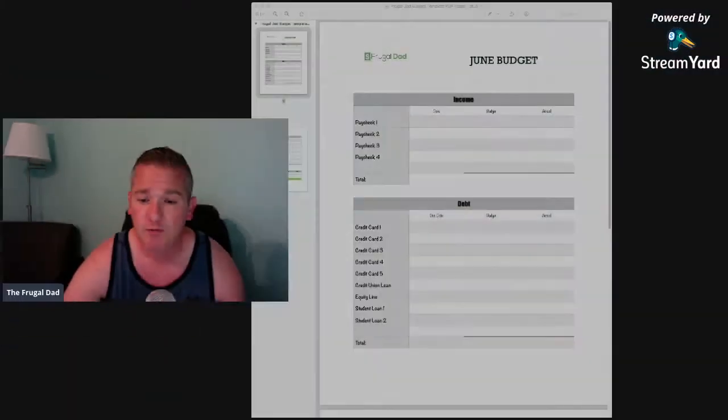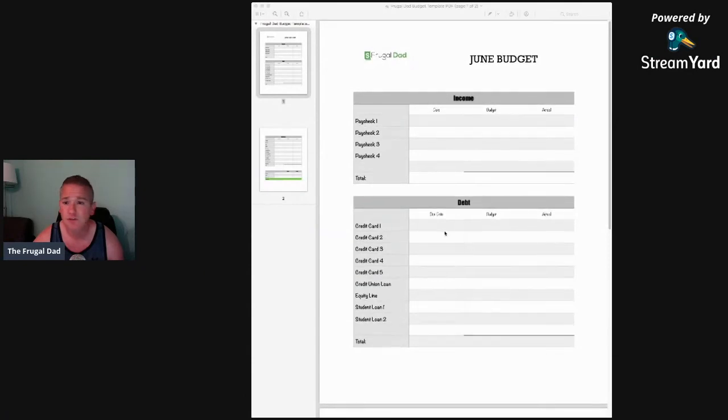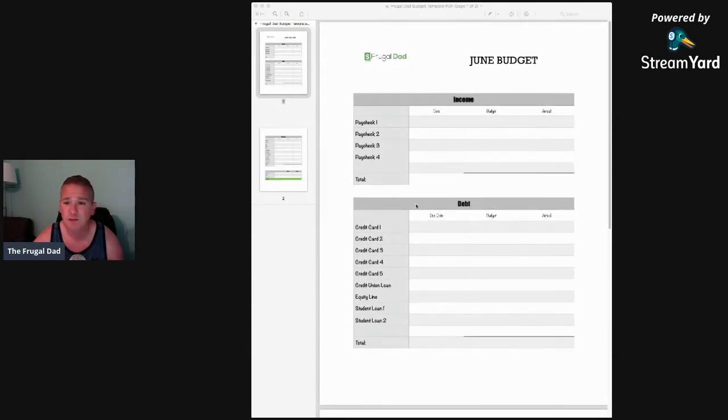Let me pop over and show you guys something else. So this is the budget template that I've created for the Frugal Dad. As you can see, you would just basically put your numbers in here, an extra paycheck, it gets listed here, what the date is on that, how much it is. And then the first section of the budget is the debt section. This is where you can list credit cards, loans, student loans, that type of thing. So basically we'll start on the first one, or in this example, it's going to be credit card number 1. So you would basically take that entire paycheck and put it towards that debt.